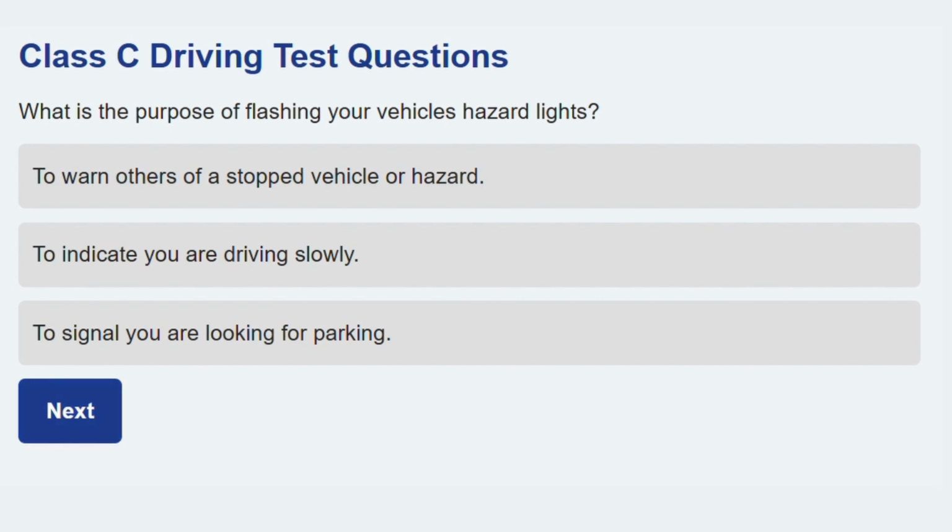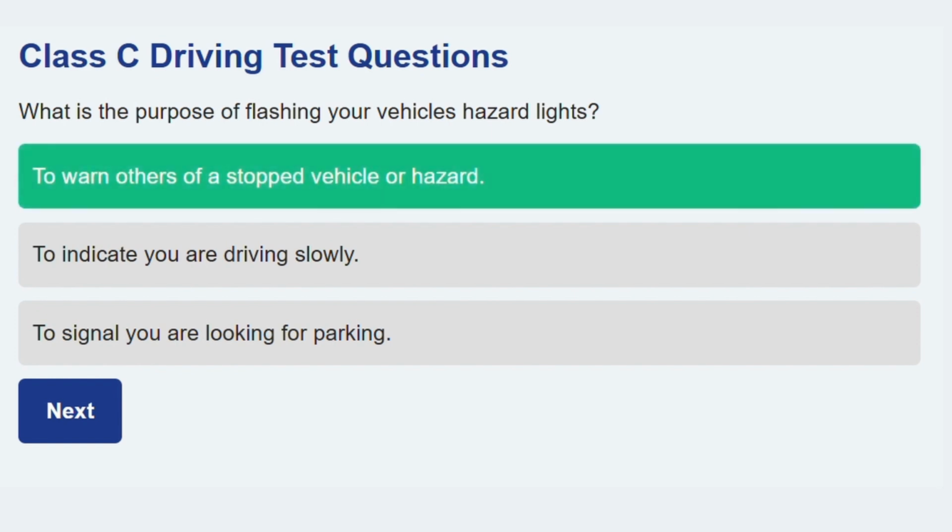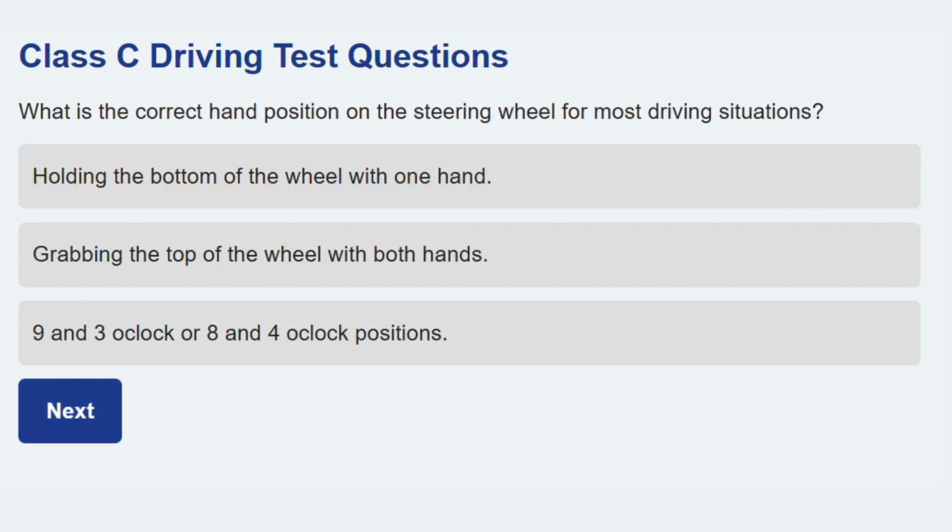What is the purpose of flashing your vehicle's hazard lights? To warn others of a stopped vehicle or hazard. They signal trouble or a traffic obstruction. Hazards on, let's go.